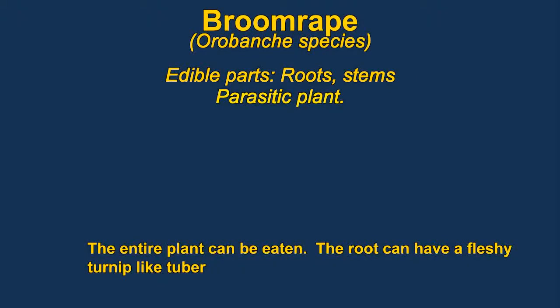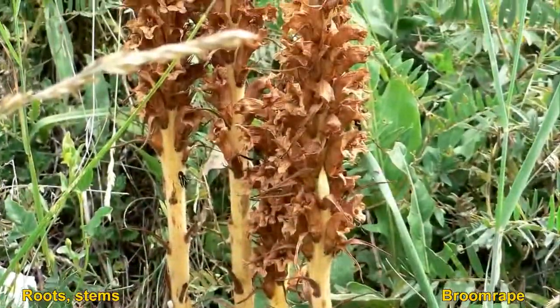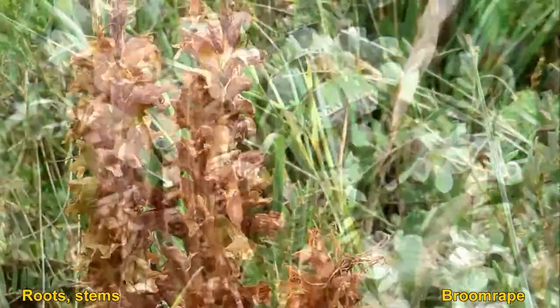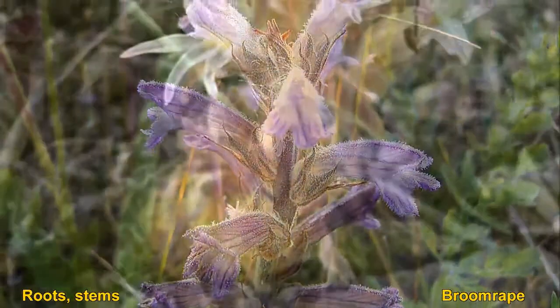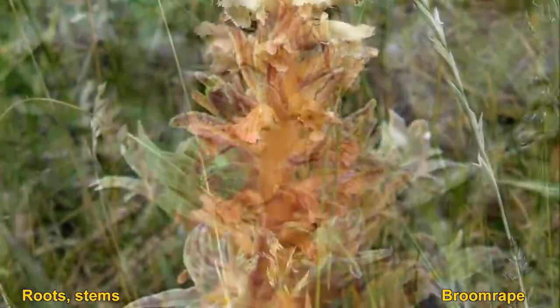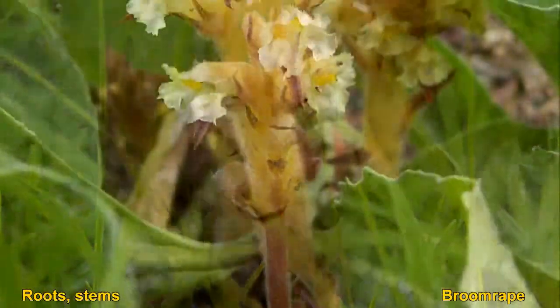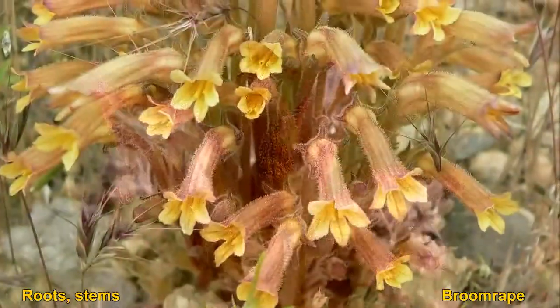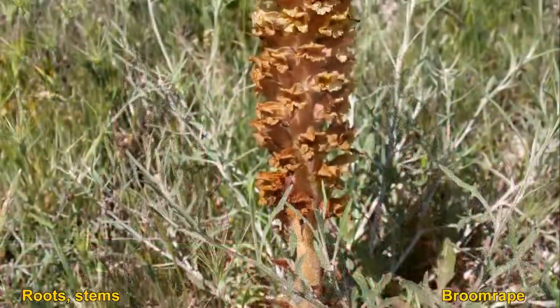Broomrape is a parasitic plant. The plants can be either roasted, boiled, or eaten raw. They're usually species specific, and they can often be very damaging to crops. The whole plant is essentially edible. Their seeds can remain in the ground for many years. They'll just wait until some plant releases chemicals near them that start it growing. Then its roots attach to the other plant's roots, and it gets all the nutrients it needs from the other plant.